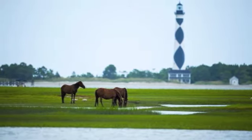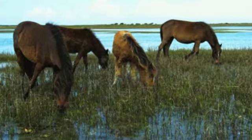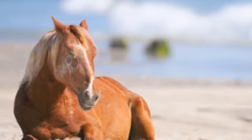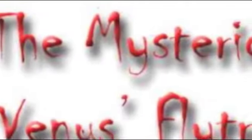The horses learned to survive by digging deep enough in the sand to find reserves of fresh water from the marshes and eating coarse salt grass. The horses survived all odds and still to this day reside on the beaches of the Outer Banks. South of the Outer Banks, North Carolinians can discover Venus flytraps. These plants are native to North Carolina.